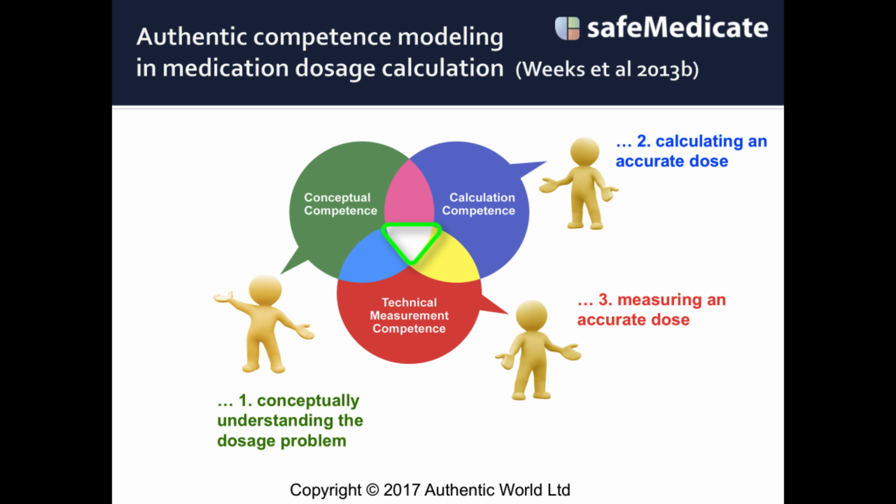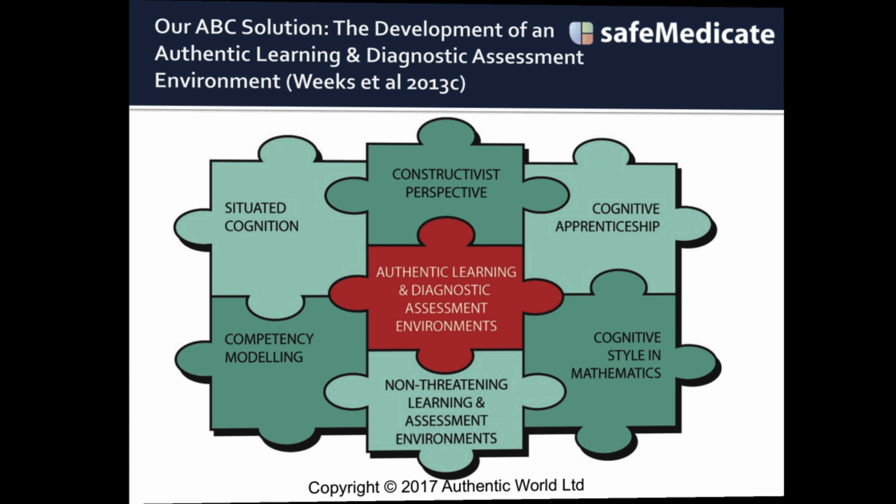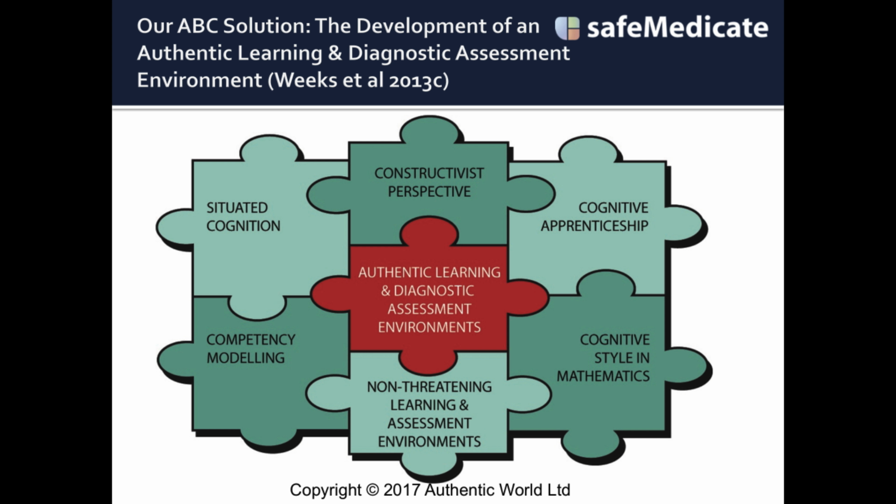The white intersection at the center of the model represents the integration of all three elements of the medication dosage calculation process. Further information on the safeMedicate competence model can be found in papers 2, 3, 4, 5, 6 and 7 of the Safety in Numbers series. This slide focuses on the key features of the mathematics education model that informs the design of safeMedicate authentic learning and diagnostic assessment environments, situated cognition and competence modelling.